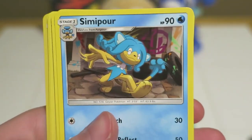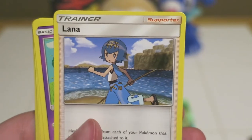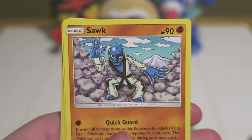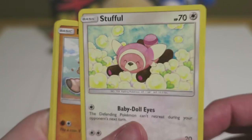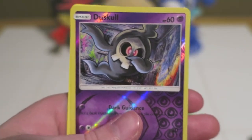Water Energy. No one cares. Cinccino. Electabuzz. Lana. Espurr. Noibat. Stufful, I love Stufful. Mudbray. Reverse Duskull. Rare Gladion. Cool.